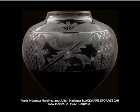It's blackware. So what she's doing is she's using slip. If any of you have ever taken pottery, you take the clay and you mix it with water and you make a slip. And in this case, the slip has been burnished until it's shiny. And then the buff of the clay also shines through.